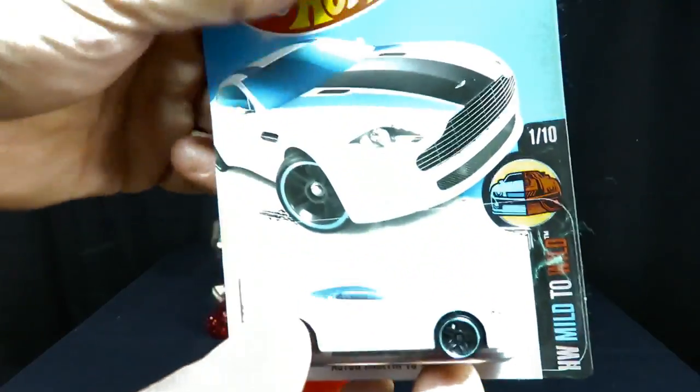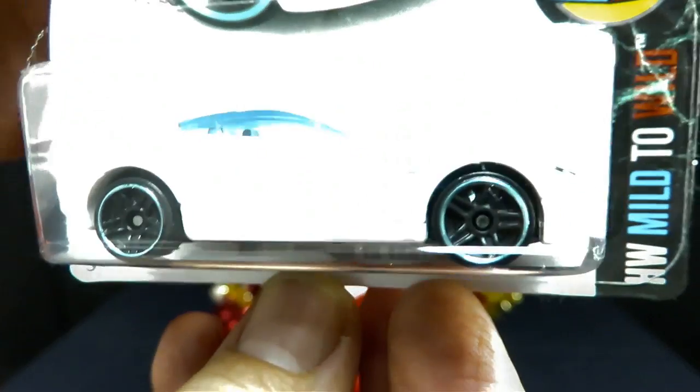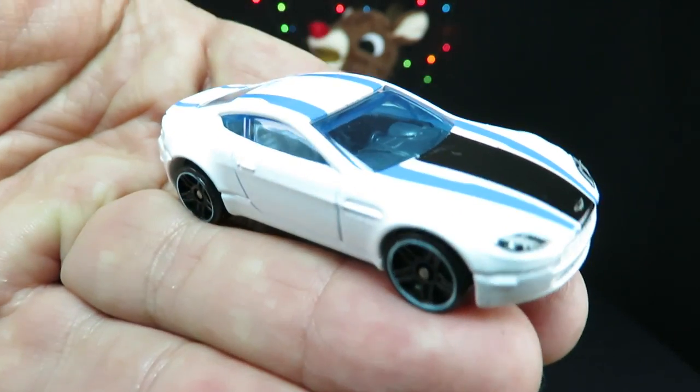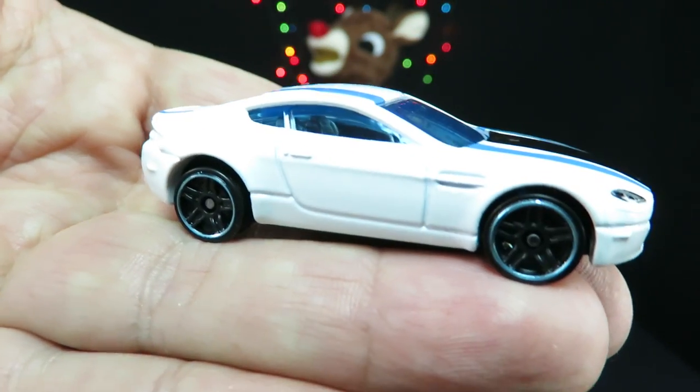Think. Should we take a look? Surprise! Oh, wow. An Aston Martin V8 Vantage from the Hot Wheels Mild to Wild set. This is the number 1 of 10 cars. We've got a white Aston Martin. Let's get one more look at this Aston.